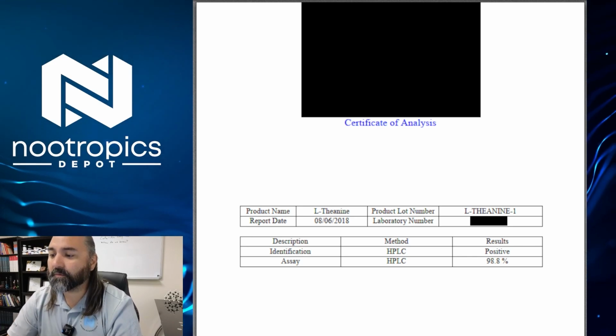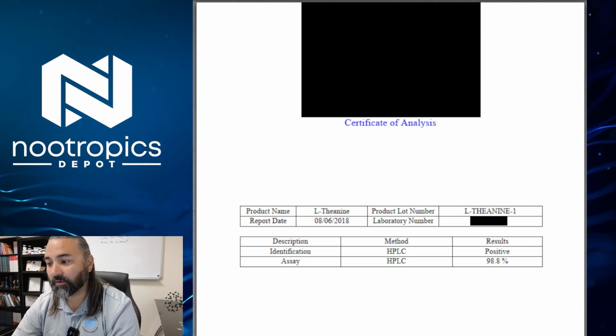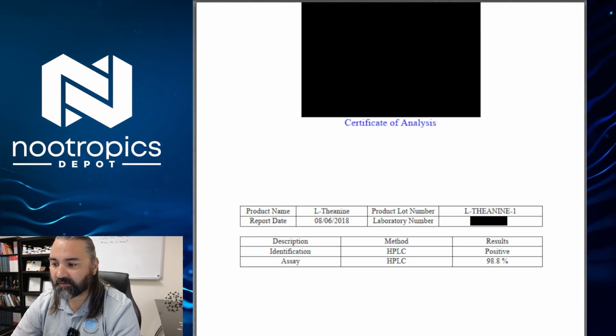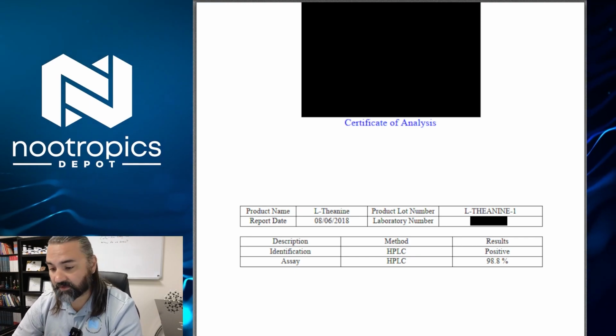So this is just one C of A that I found that inappropriately uses HPLC as an identification method or methodology, and to me it strikes me that something is going on here. I personally would not trust this document, and I likely would not trust the company that issued such a document.